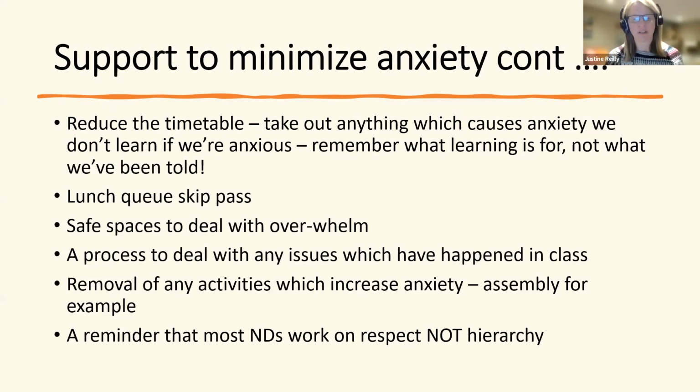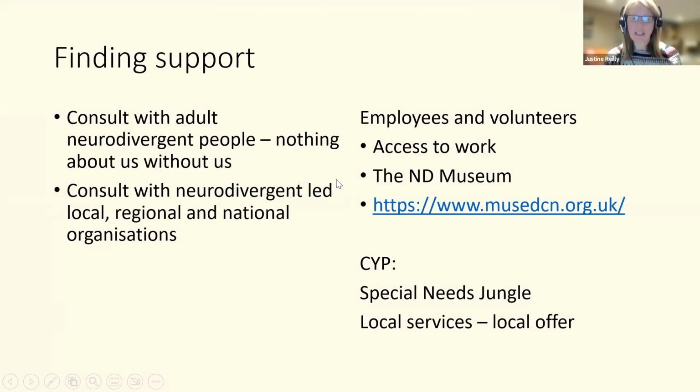Yeah, and a reminder that most neurodivergent people work on respect and not hierarchy. There's this assumed, oh, well, I'm this, so therefore you're going to do what I say, but actually that's not how it works for us. So finding support, consult with adult neurodivergent people, absolutely essential to anybody that's doing anything. You wouldn't do any work for any other minority community without that being an essential premise, and it is exactly the same for neurodivergent people. Consult with neurodivergent-led local, regional and national organisations.